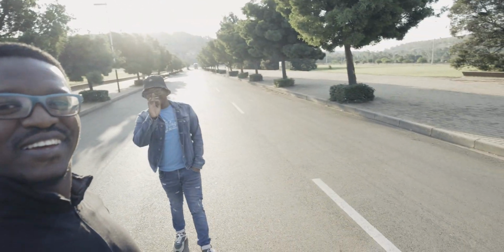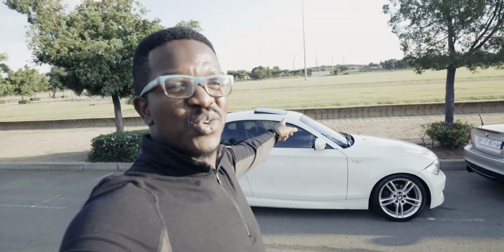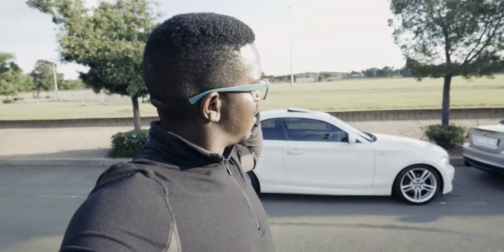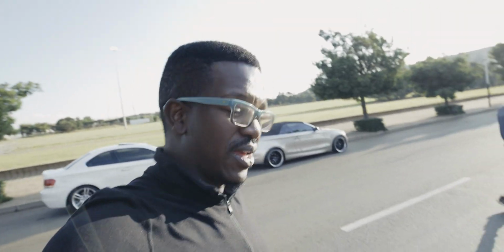I've got my friend here, Tisetso. Hello. And he's got a BMW 125, looking very stunning in white there. And as you can see there, we've got our 135 over there. So just thought I'd share with you the differences between these two cars.